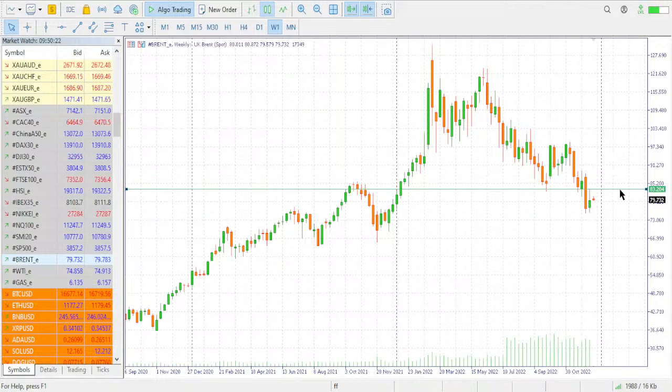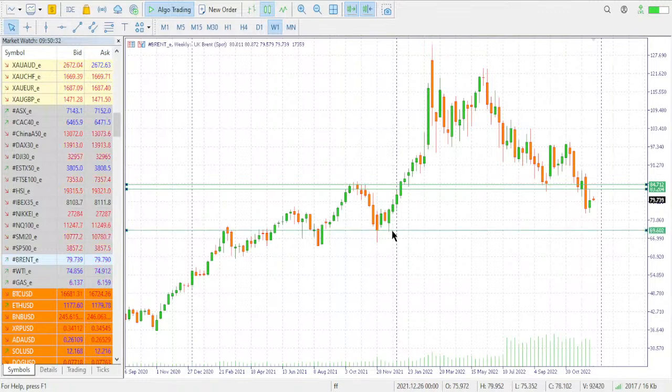83.204. As long as the price is held below it, expect that the sellers will continue to push price downwards at least up to this price here. So technically sellers are in control on this chart. Sellers are in full control. Expect a move downwards at least up to this point here.